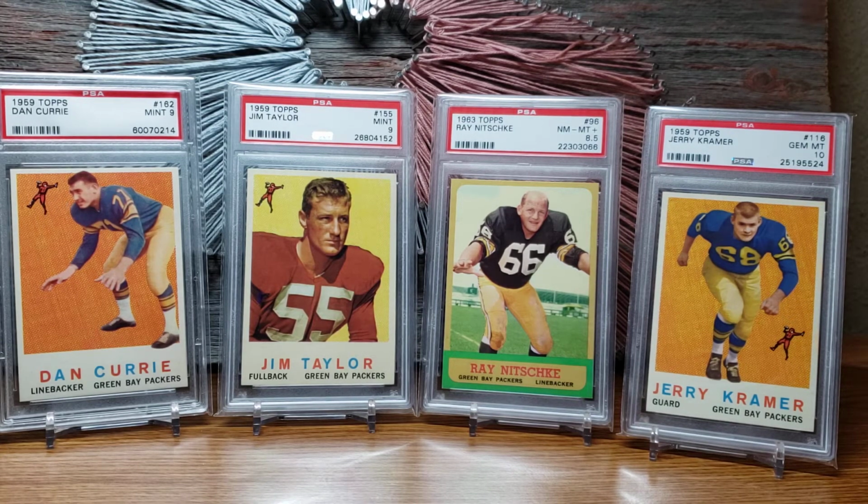And these are the Packers' first 4 picks from that draft. So you can see on the left you have Dan Currie, and then we have Jim Taylor, Ray Nitschke, and Jerry Kramer. So 3 of the top 4 draft picks ended up being NFL Hall of Famers, with Jim Taylor, Ray Nitschke, and Jerry Kramer. And Dan Currie was a multiple-time All-Pro, so no slouch either.